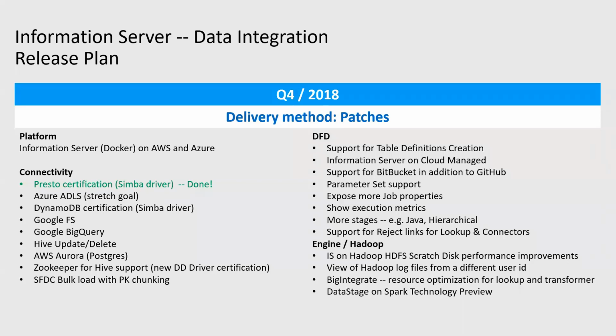Yeah, I have a quick question. Yes. On the Information Server Docker, what's the topology of those? We have multiple topologies for Information Server install. So is it a standard set of topologies? Yeah, great question.